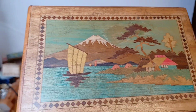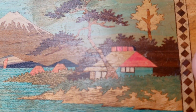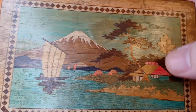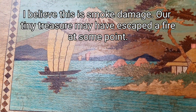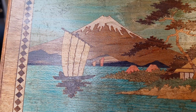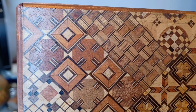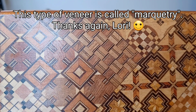Can I? Yes, I do believe I can. Okay. Wow. Now I see there's a little bit of discoloration up here. I can't tell if this is painted on the top here or if that's maybe some sort of inlay as well. Let's talk about the sides of this real quick. Okay. Now this is like a veneer. This is a very thin veneer.